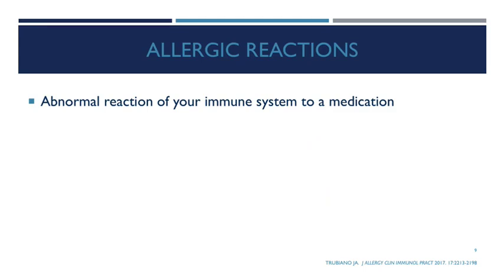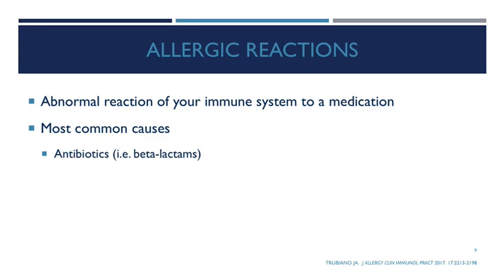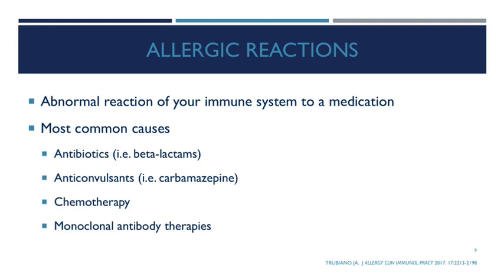And we talked about what an allergic reaction is, and the most common causes tend to be antibiotics. That's why a lot of people jump to conclusions, and if somebody has an allergy, they may call us or allergy to get involved. But anticonvulsants can be pretty high up in that list. Chemotherapy is another big one that causes some of these symptoms. Monoclonal antibodies are starting to become a lot more common for patients. And then NSAIDs can also be, those are like your top allergy causes of drugs.